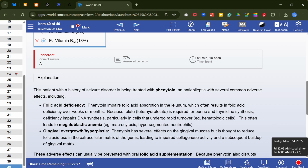Phenytoin impairs folic acid absorption in the jejunum, which often results in folic acid deficiency over weeks or months, because tetrahydrofolate is required for purine and thymidine synthesis. Deficiency impairs DNA synthesis, particularly in cells that undergo rapid turnover, like hematologic cells. This often leads to megaloblastic anemia, macrocytosis, and hypersegmented neutrophils.